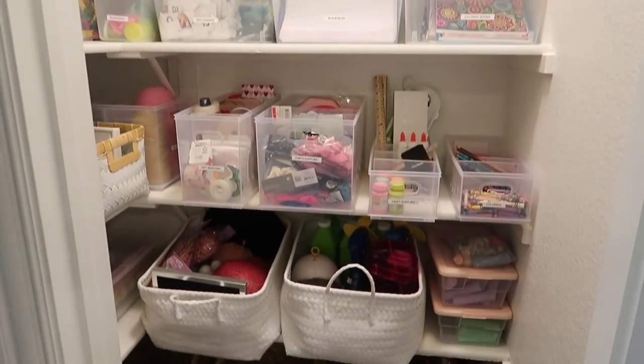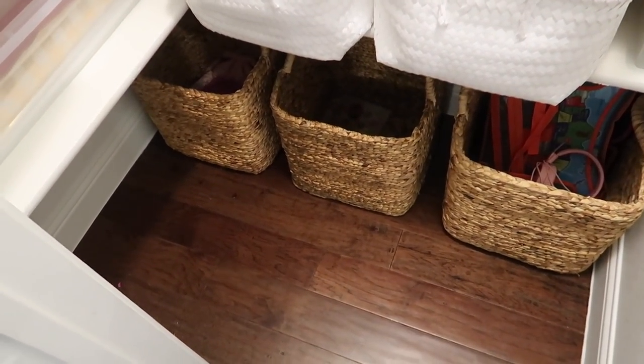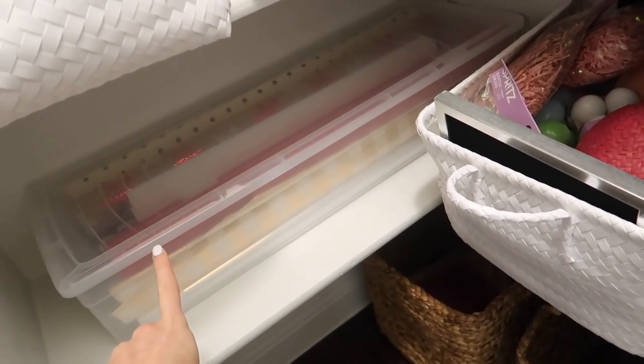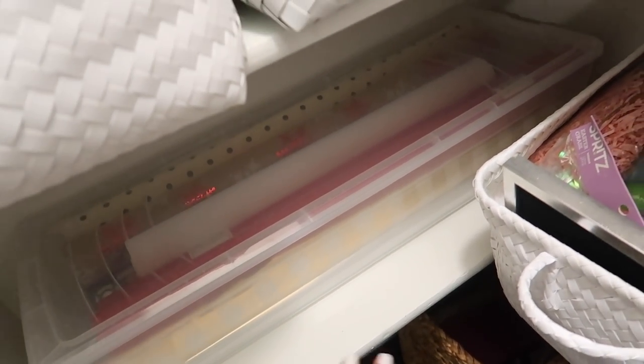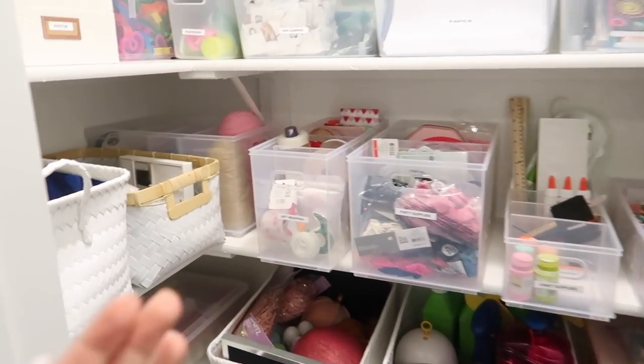There's so much more room in here and I love that we can actually walk in here now. Because before you could not at all. I forgot down here there's wrapping paper. I love this bin too. It stores them all really well in there. So that is our storage closet. I'm so happy with how this turned out.